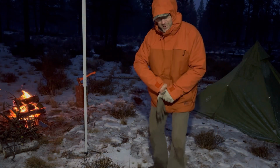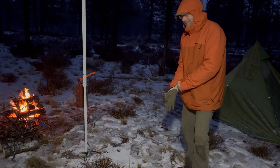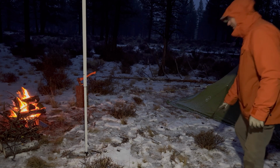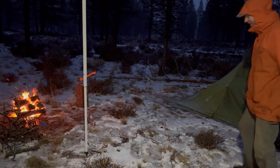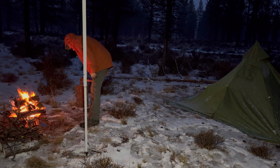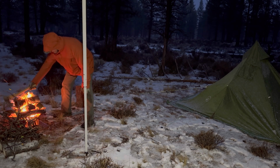Well, this might be a huge disaster, but I'm gonna try to move the fire pit from there to right in here. That way it can kind of blow a little bit of the heat in there. See how this goes.